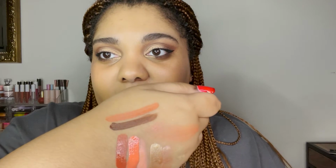The next shade is Brave. It's like a muted terracotta.